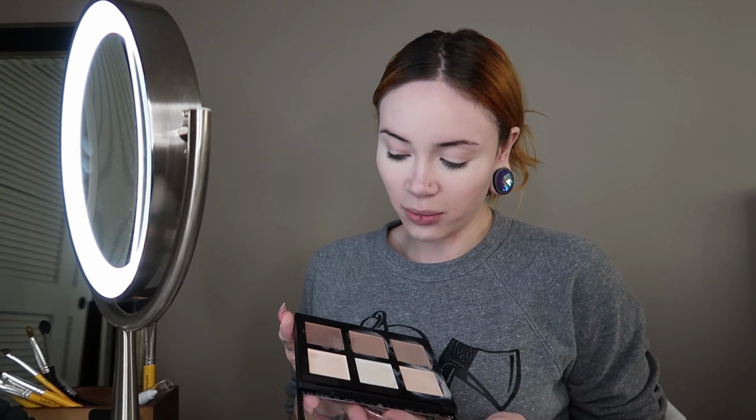Unless you sit there and pat it in, it will end up looking like you smeared poop on your face. But this is the contour cream kit in Fair by Anastasia Beverly Hills. And I got it on sale at Sephora.